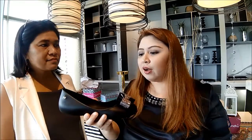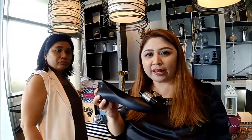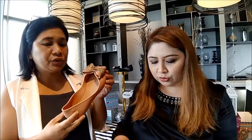Zaxi has a specific technology called hub, wherein when you wear it, it's very flexible and it actually hugs your feet. Napaka flexible material. It comes in tan and black. So it's perfect for people who are working, or some people who, when they come to work, want to wear flats first. Plus, yung ilalim niya, malambot, so hindi ka mahihirapan magbiyahe.